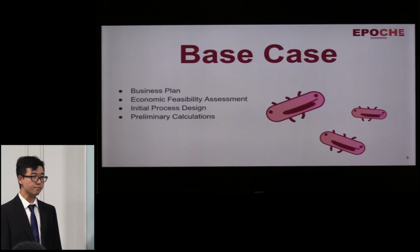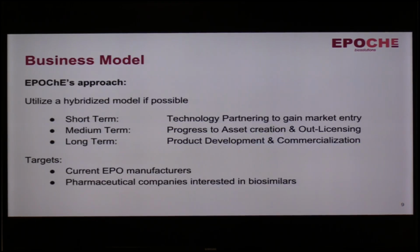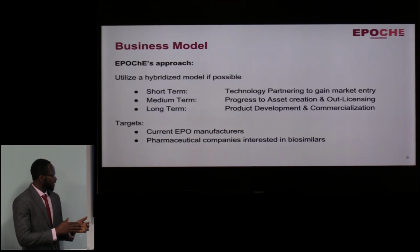So for the best case, we looked into the business plan, economic feasibility, and initial process design and preliminary calculations. We decided to go with a hybridized model in terms of developing the process. First, we'll start with technology partnering with a company that's already on the market. For instance, Amgen or other competitors trying to get into the biologics.